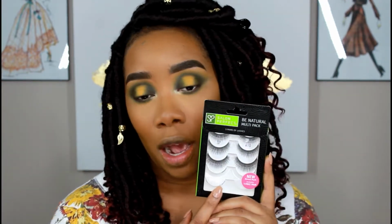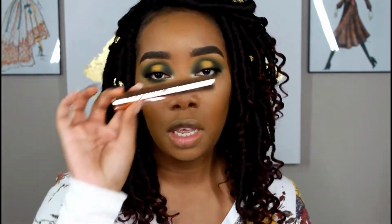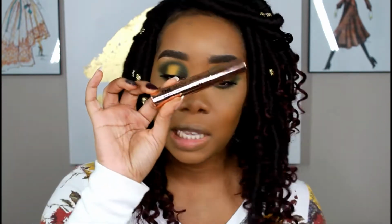But I'm just going to pop these on really quickly off camera, and I will be back to finish off the rest of the face. Okay, so lashes are on. I've gone ahead and added mascara to my lower lash line as well. For that, I used the Makeup Revolution Mascara Revolution. This is the original formula.